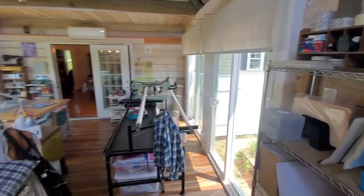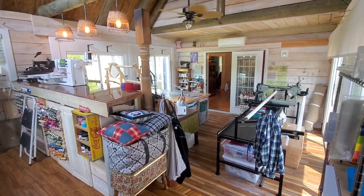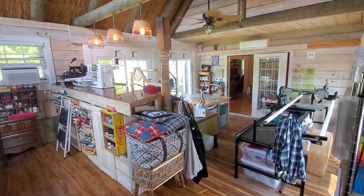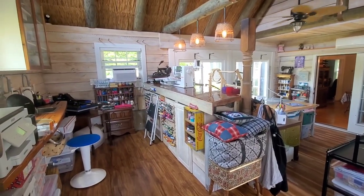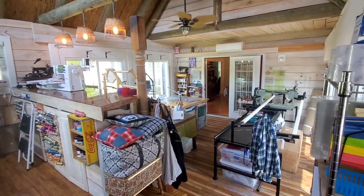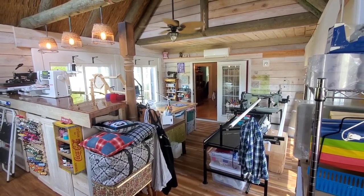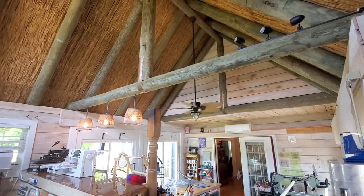And this is taking a look at the room from way back in the corner. So it actually looks kind of big, right? In this view, she looks really big. But she is half the size that the studio was at the other house. But she has really tall ceilings.